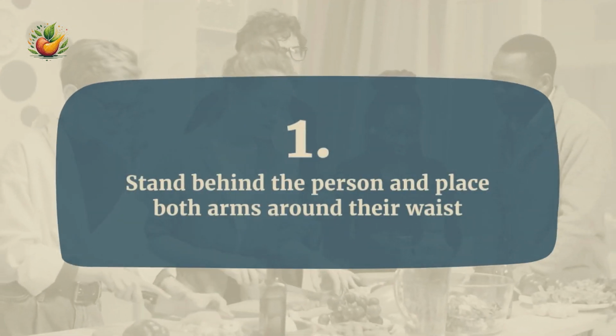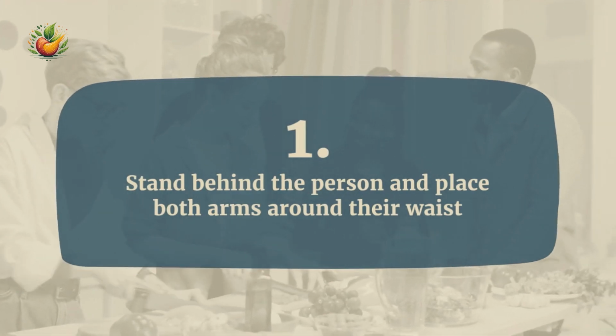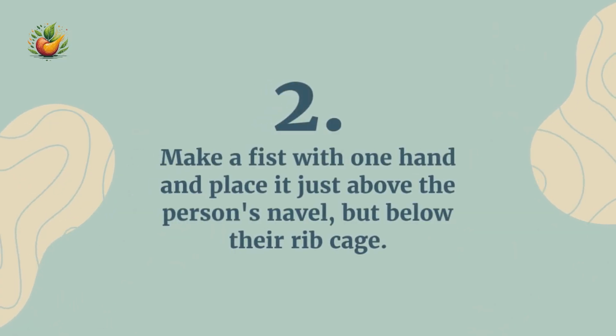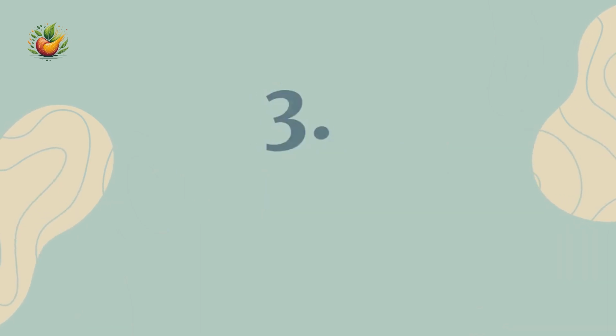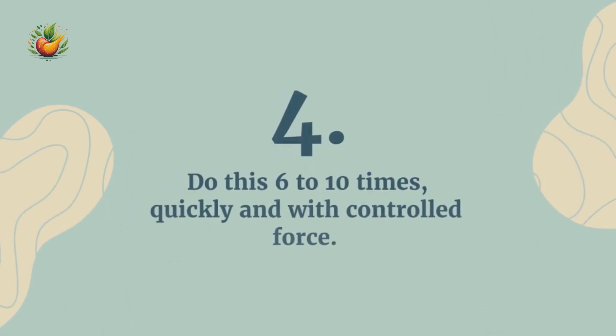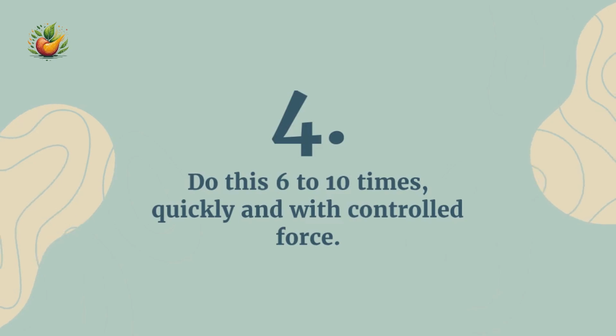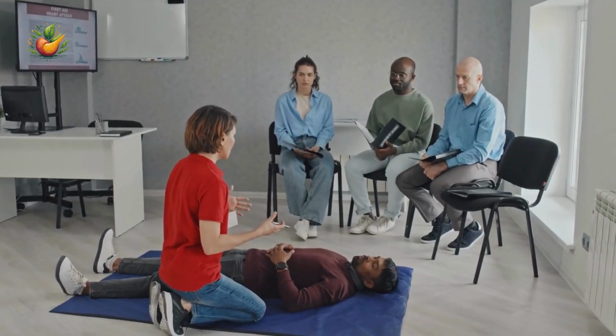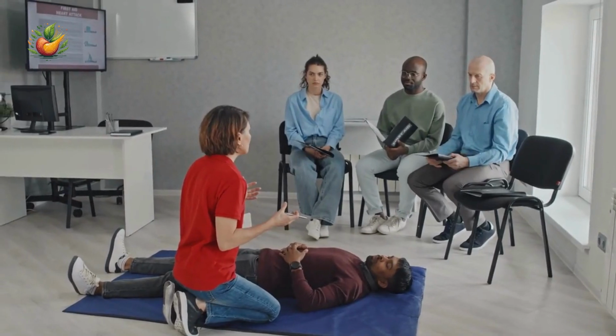1. Stand behind the person and place both arms around their waist. 2. Make a fist with one hand and place it just above the person's navel, but below their rib cage. 3. Grasp your fist with your other hand and give a quick, upward thrust. Do this 6-10 times, quickly and with controlled force. 4. Continue the thrusts until the blockage clears or emergency help arrives.